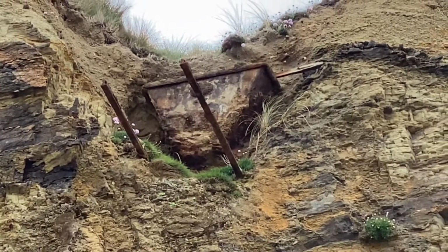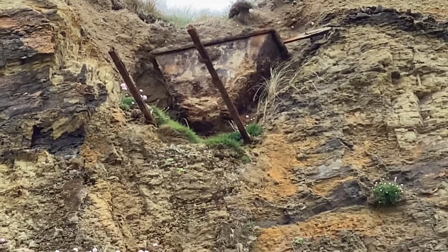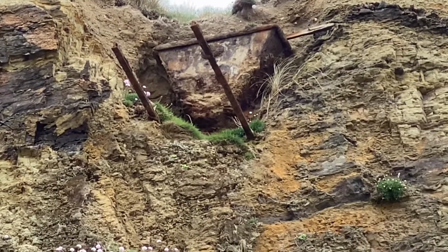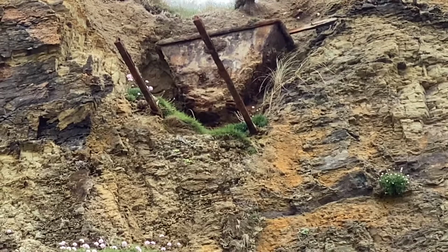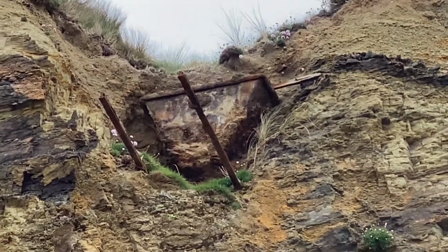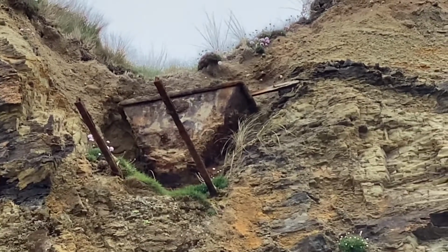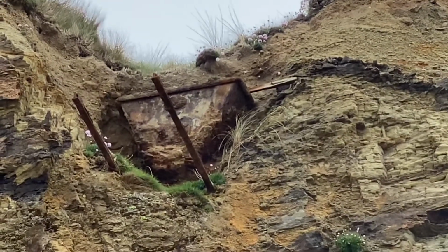Well, from this angle anyway. I certainly wouldn't want to be traversing the top of that cliff to look down into the minecart. Been there obviously a very, very long time. Just buried over time, exposed maybe with some cliff erosion. But there it is. An old minecart.